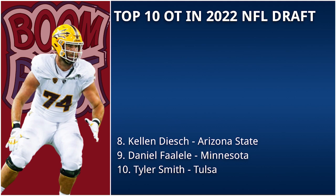Ran a sub 4.94 40. This guy is a great athlete, and for my money, behind Charles Cross, the 2nd most polished tackle in this draft class, in my opinion. In terms of his technical ability in pass pro, feet, hands, balance, checks, all those things, hips, ability to stay with defenders, slides well, scans well. Everything checks out for me there.